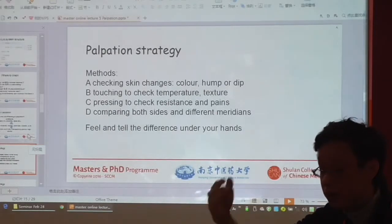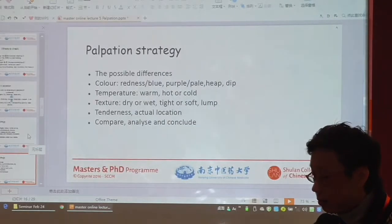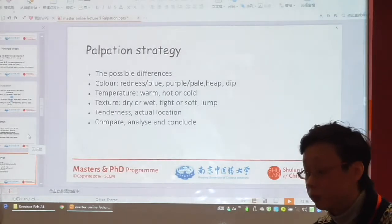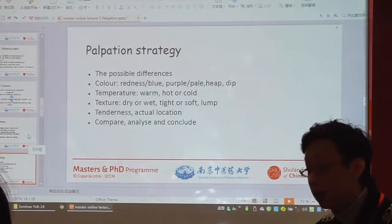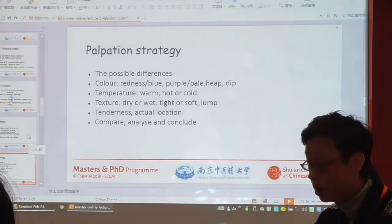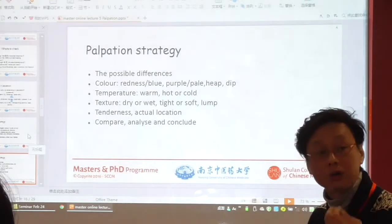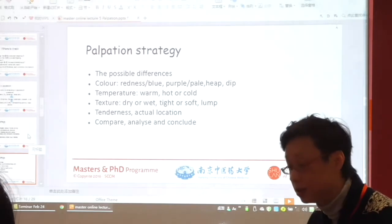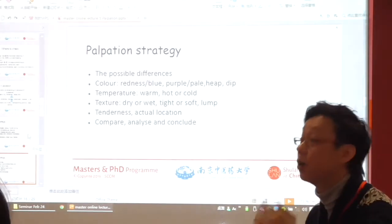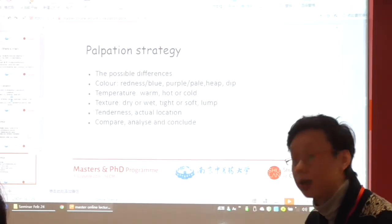So after these four methods, you can feel and tell the difference under your hand. The possible differences under your hand could be the color: red, or blue, or purple, or pale; a raised area, like a big lump, or a dip. They all indicate something. Normally red indicates heat. Blue normally indicates cold or blockage. Purple is obviously stasis. Pale, deficiency. Raised normally means stagnation of qi, stagnation of dampness and phlegm, or even blood stasis, depending on the texture. And a dip normally indicates deficiency.